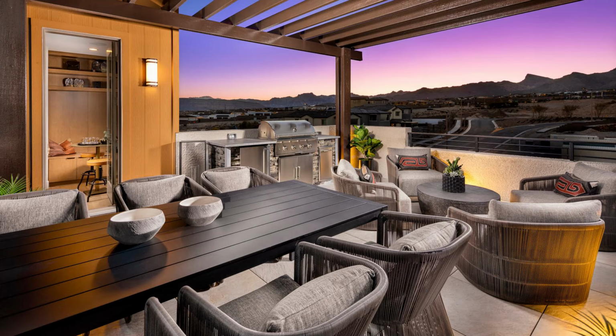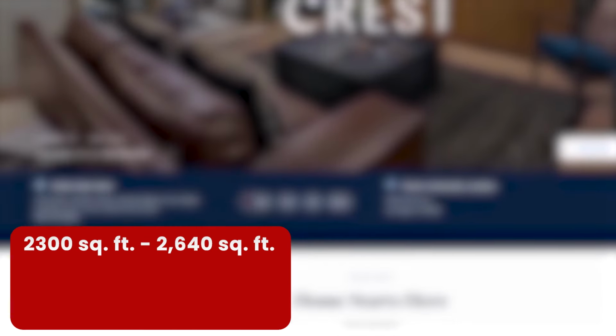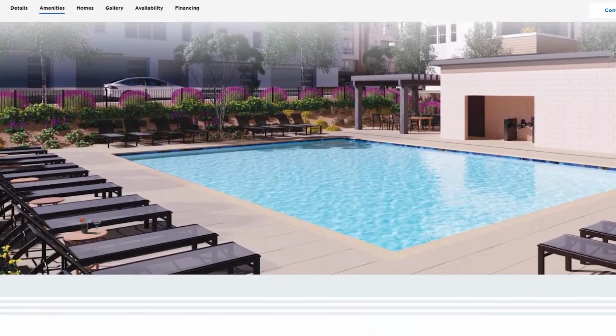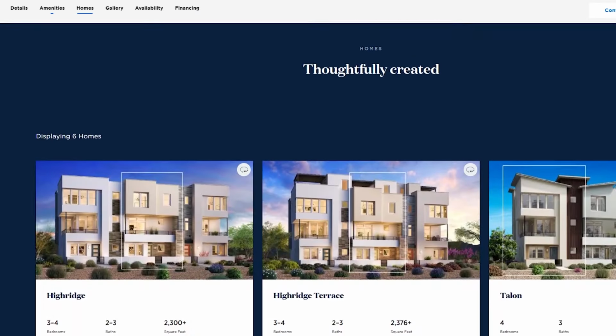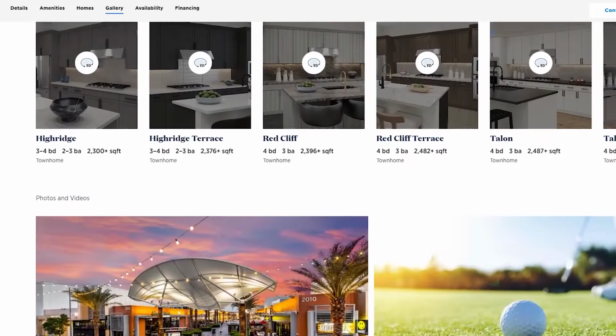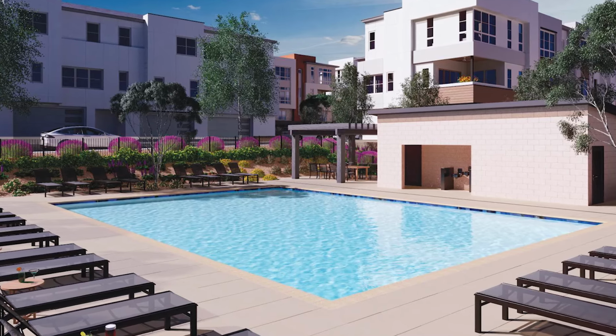And they will be 3- and 4-story townhomes, and some of them will have rooftop decks, that range in size between 2,300 square feet to 2,640 square feet, with 2 to 4 bedrooms, 2 to 3.5 bathrooms, and attached 2-car garages. These townhomes will feature courtyards, covered patio, and the 4th level will be the rooftop deck. And as all Toll Brothers communities have, there will be a community pool. But the prices in this community start in the mid 700s.